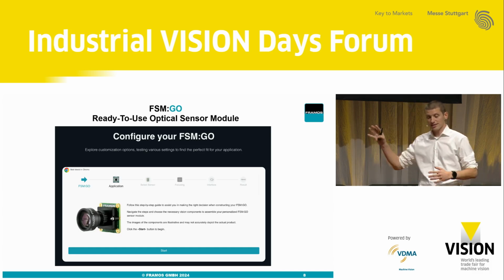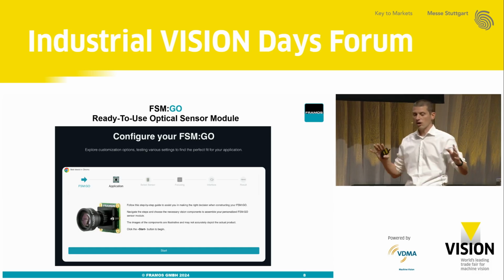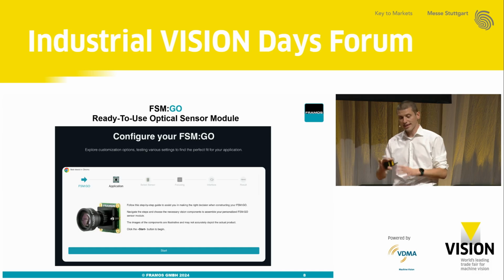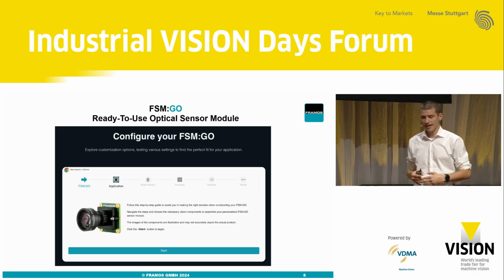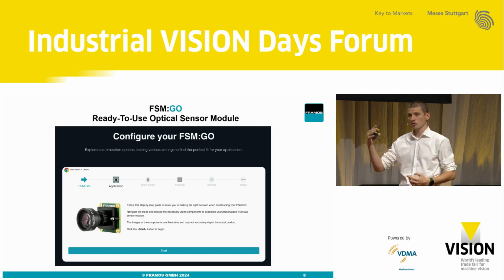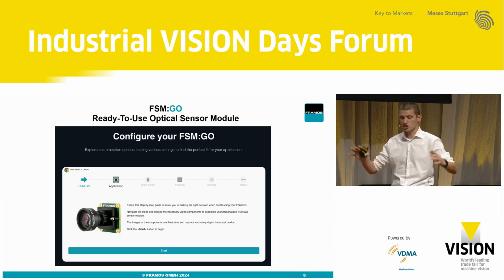The way this platform is designed is that you can pick your sensor, you can pick different lenses, all of these are pre-qualified, you can pick different ISP tunings, and the manufacturing process is optimized in a way that it doesn't matter whether you order 1 piece or 10,000 pieces. It's all already streamlined to ensure that you get the product you need to be successful.